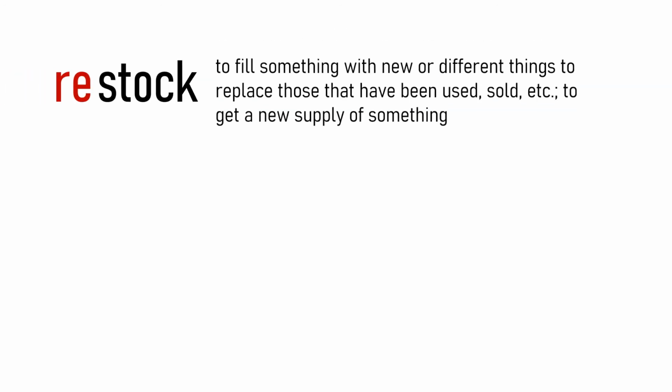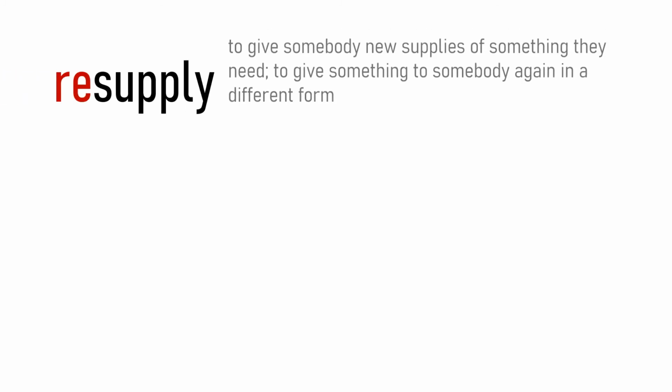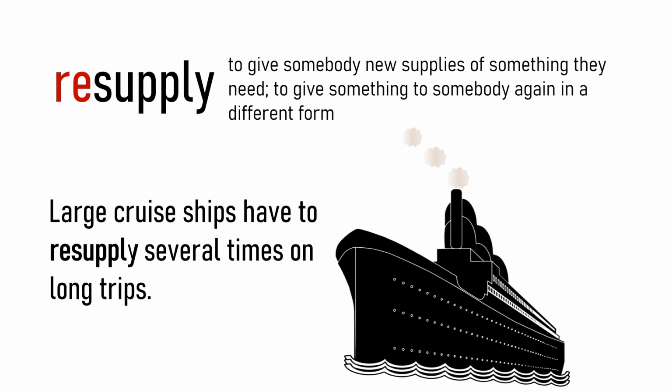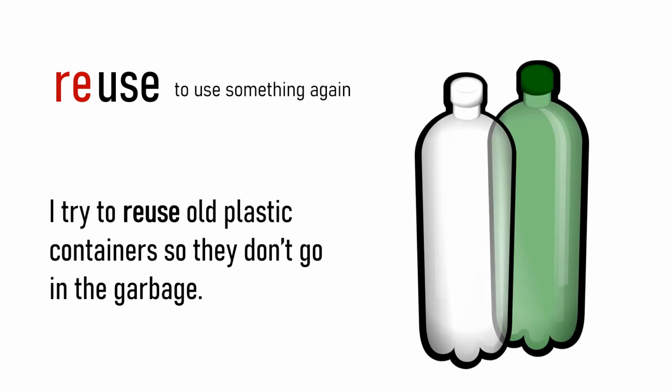Restart. Most computer issues can be fixed if you just restart your PC. Restock. Town wildlife experts restock the local lakes with fish every spring. Resupply. Large cruise ships have to resupply several times on long trips. Retake. My teacher is giving me a chance to retake the test because I was ill last week. Reuse. I try to reuse old plastic containers so they don't go in the garbage.